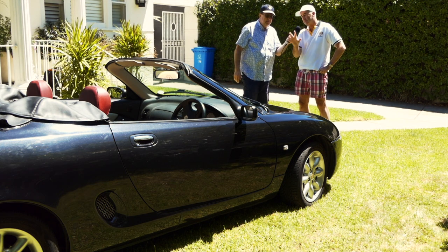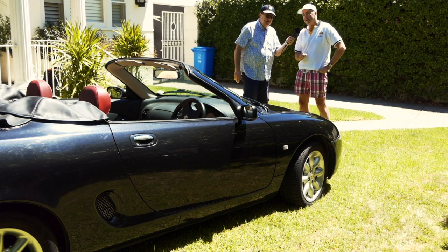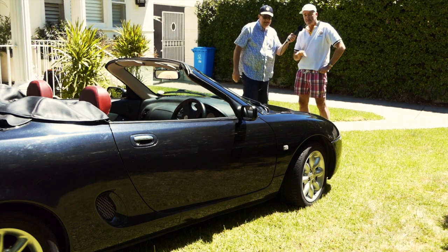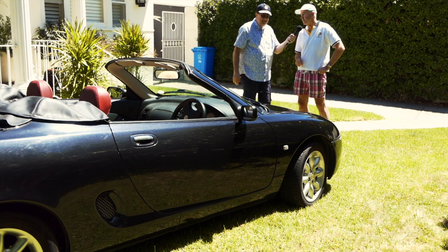They really did. I think it looks best from the rear. The side's pretty good. The front's probably okay. But the headlights are what lets it down, I think. Yeah, well, that ages it a little bit, those headlights, which were quite popular at the time. But I think it's a pretty sharp little sports car.